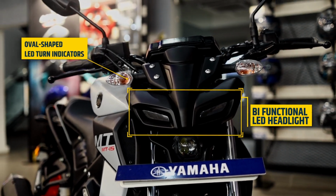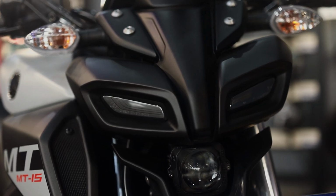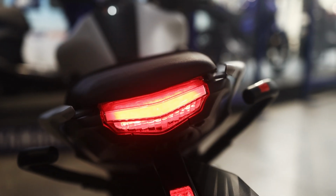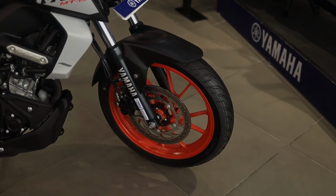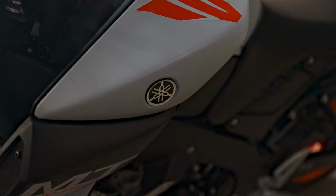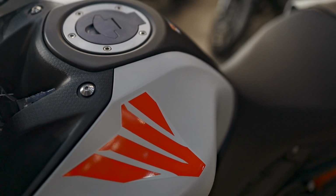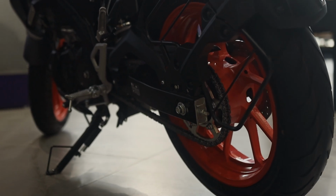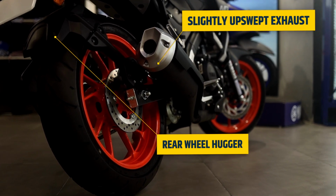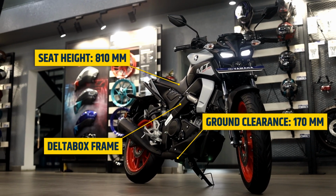The MT15 BS6 comes with twin LED DRLs, a bifunctional LED headlamp, and an LED tail light. The alloy wheels are colored and the front forks have a silver hue to it. In addition, the muscular fuel tank has an open badge plate with the Yamaha emblem on it. The bike also has a rear wheel hugger, an engine shroud, a slightly upswept exhaust, and a two-step single-seat configuration. Genuinely comfortable.